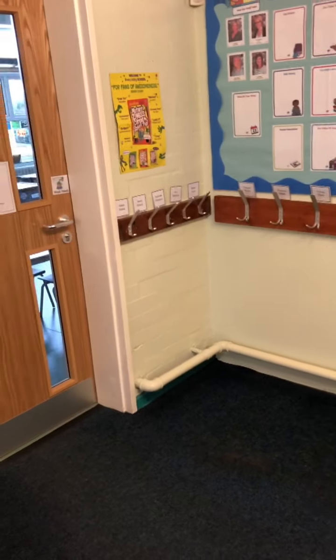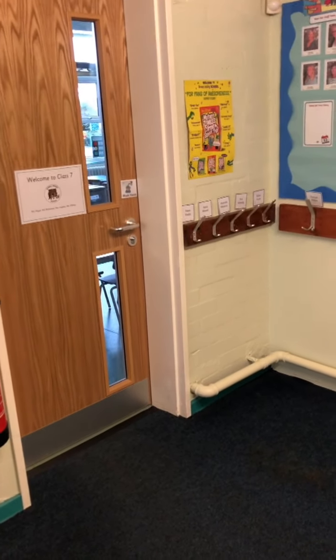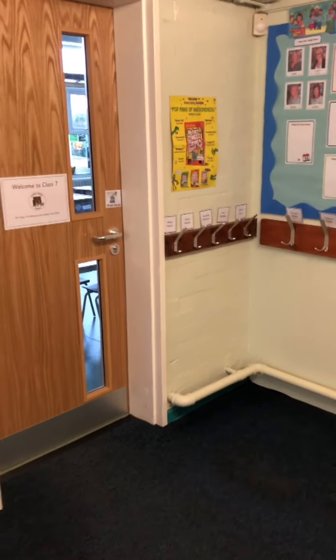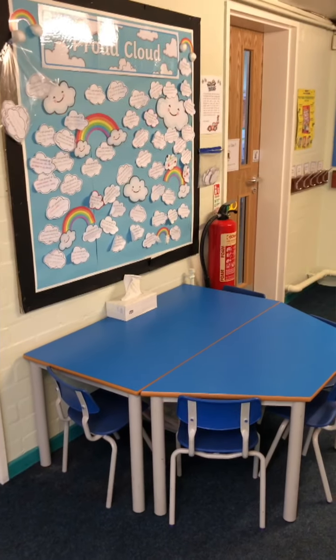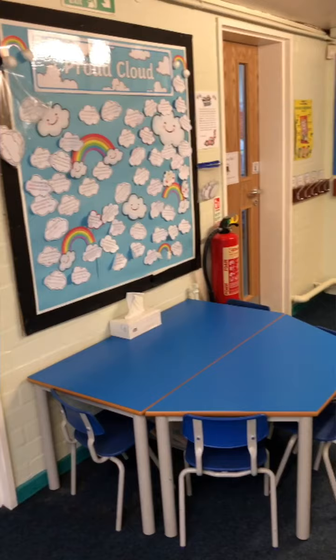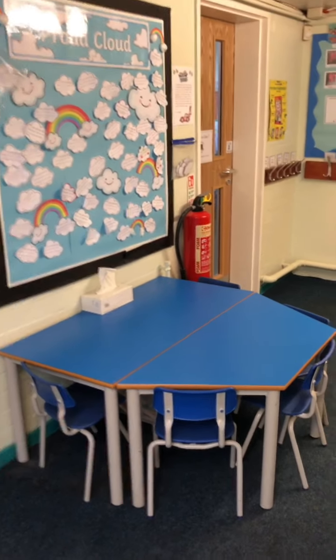So what I'm going to do now, guys, is I'm going to hand over to your class teacher, and they are going to give you a little tour of your classroom so that you've got an idea of what it looks like. Lots of our classrooms have been decorated as well this year, so that's very exciting. They're looking very fresh and very clean. So I'm going to hand over to your class teacher so they can show you all of the lovely areas in your new classroom and what it looks like, so that you can be even more excited about coming back next week.